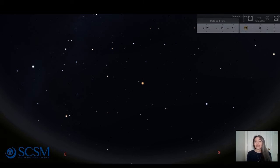Don't expect anything spectacular. At best, you'll see 10, maybe 15 meteors per hour, assuming your viewing conditions are excellent. But that doesn't mean it's not fun to go out and see if you can see any of them. Now, this particular shower is called the Leonid meteor shower because those meteors are going to appear to come from a part of the sky where the constellation of Leo the Lion is.